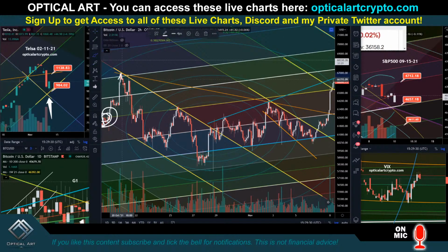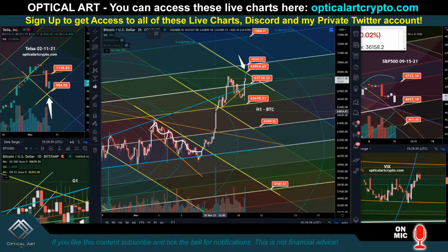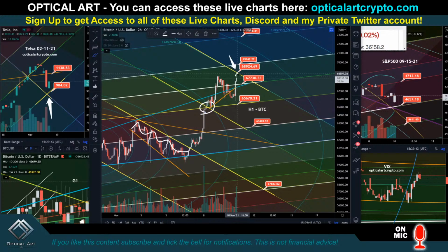Like we moved down this yellow line right here. The same thing can happen. This one was the exception. This actually ended up being support. But it's very possible we start moving down this. So again, I'm just showing you how the charts work.